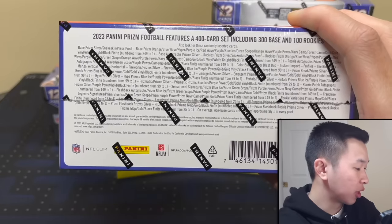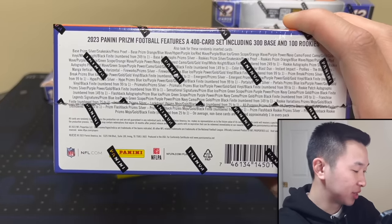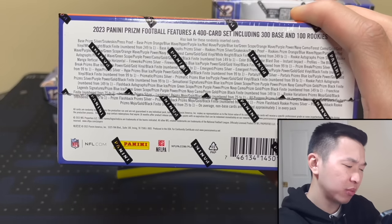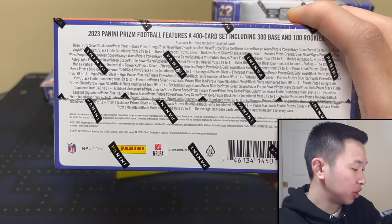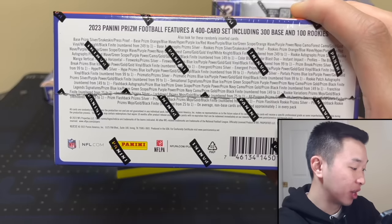Now, the base set is 400 cards: 300 vets, 100 rookies, and then the parallels, and this is where it gets real interesting and very lengthy. The new White Knight super short prints, I believe they should be numbered, I'm not sure though, but they should be one of the rarer parallels. There's Press Proof, which is also new, Snakeskin super short print, Camo to 25, Gold to 10, Gold Vinyl to 5, and Black Finite at 101.